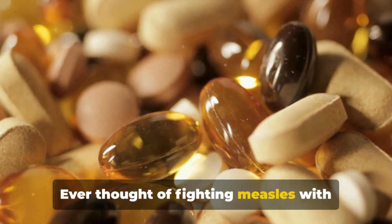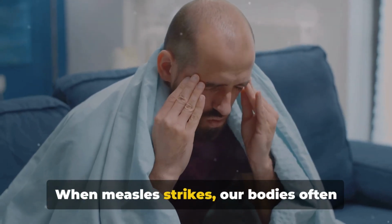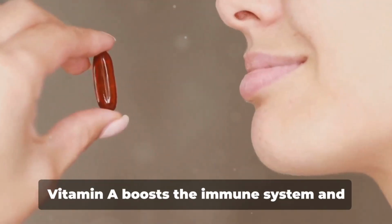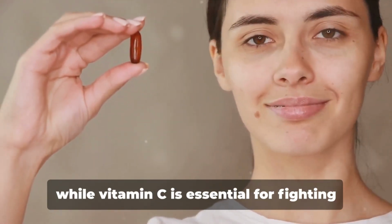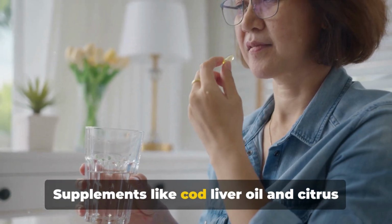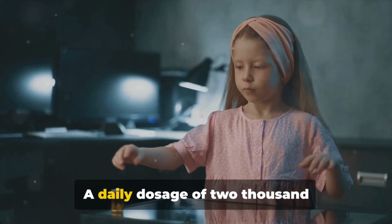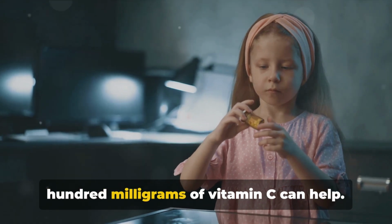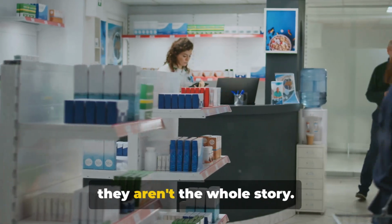Ever thought of fighting measles with nutritional supplements? Well, you can. When measles strikes, our bodies often lack vital nutrients, particularly vitamin A and C. Vitamin A boosts the immune system and helps to repair damaged skin tissues, while vitamin C is essential for fighting off infections. Supplements like cod liver oil and citrus bioflavonoids can replenish these nutrients. A daily dosage of 2,000 international units of vitamin A and 500 milligrams of vitamin C can help. Supplements can aid in your recovery, but they aren't the whole story.